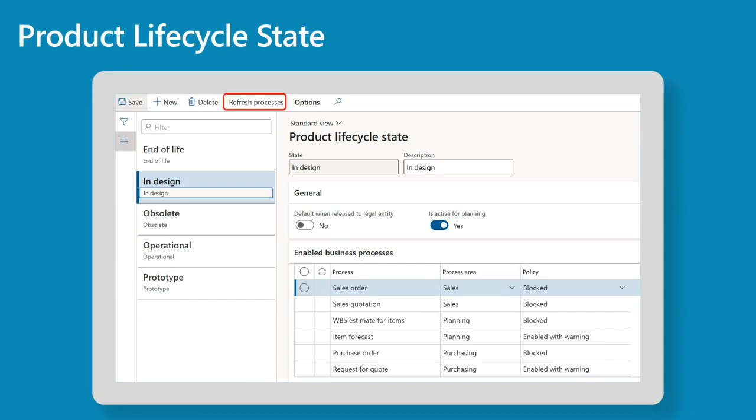If you add new business processes to your system using extensions and customization, you can update the list of enabled business processes for an existing lifecycle state by clicking on the refresh process button.